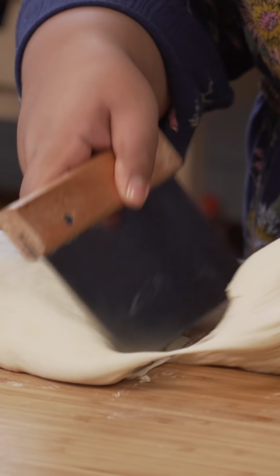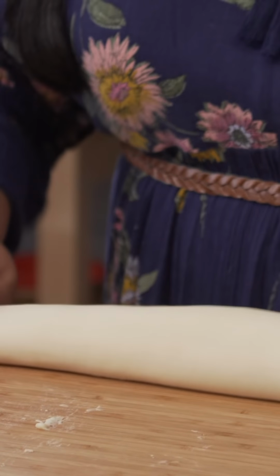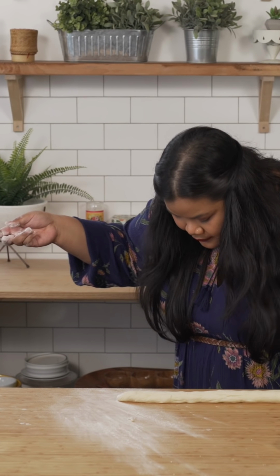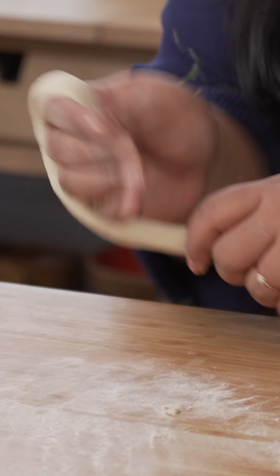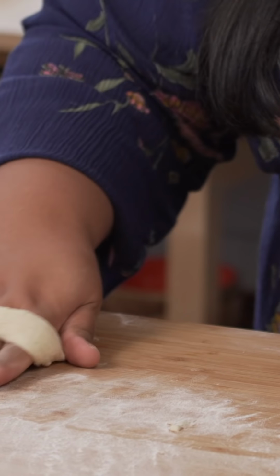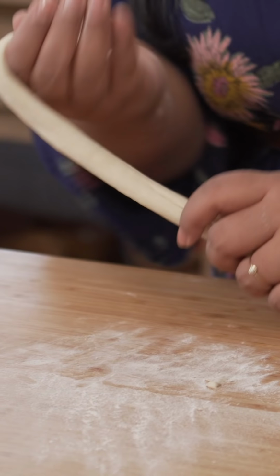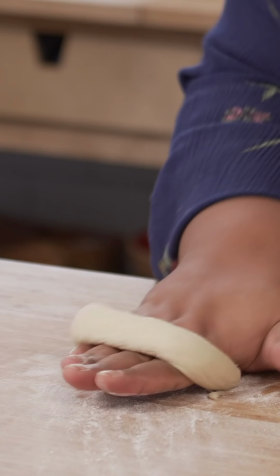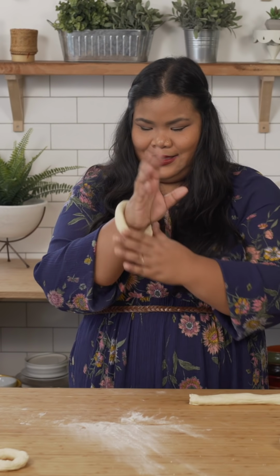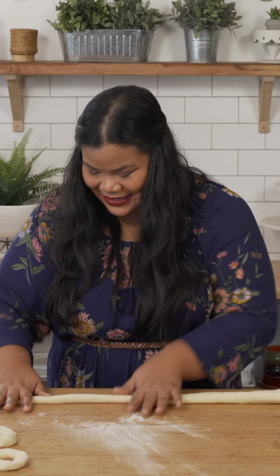Cut this dough in half, and then roll them out like this into a long rope. Oh, you know what I'm forgetting? Flour. Oops. You roll it out, grab the end, flip, cut, and then do that again, make it a little bigger, pinch, roll it to close it, and a bagel. That's my technique. This is a lot of fun.